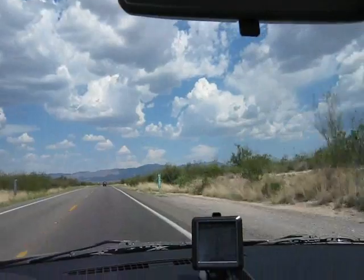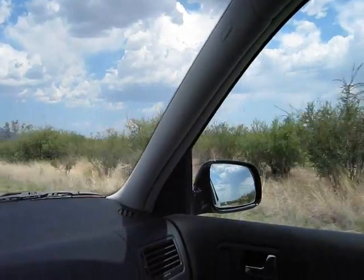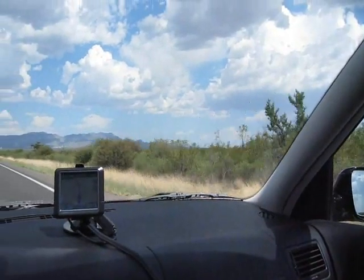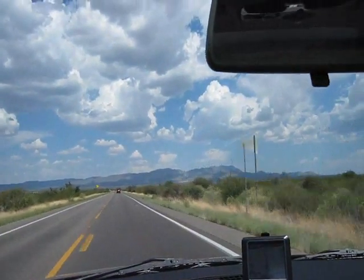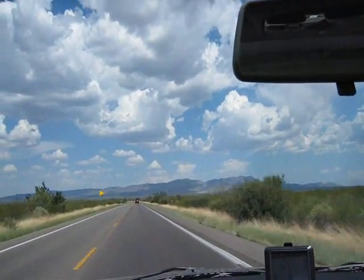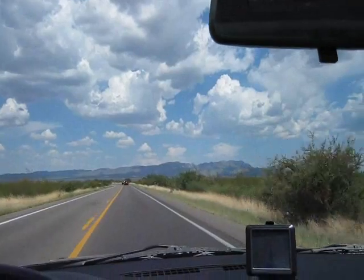Now at the Chiricahua Mountains, it's like a whole different world over there, because you see rocks that are shaped differently than anywhere else in the area, which you'll see later on in this video. So it'll take me about an hour and a half to 2 hours to get there, but it's really worth it.